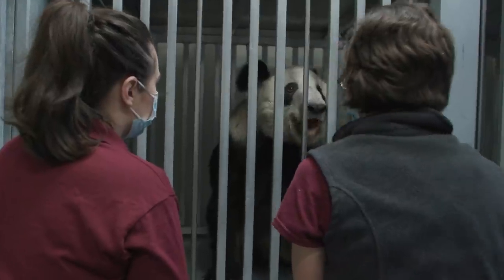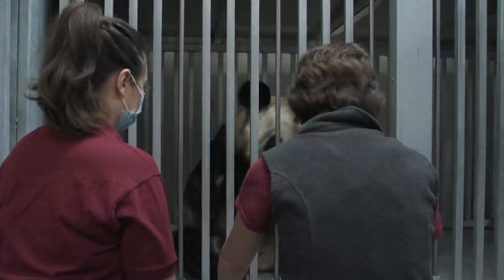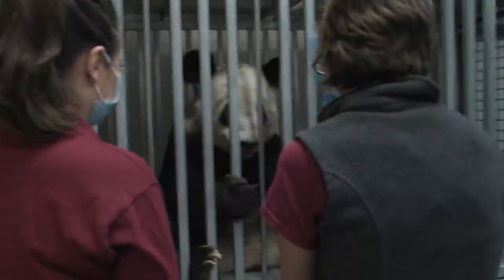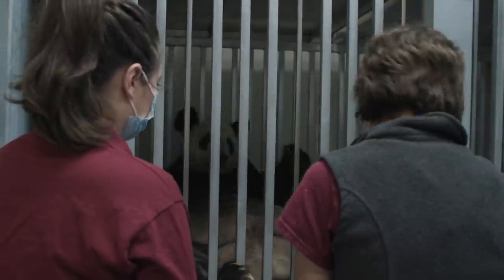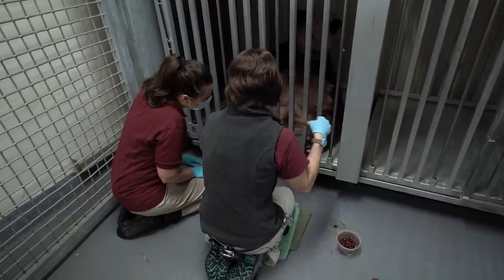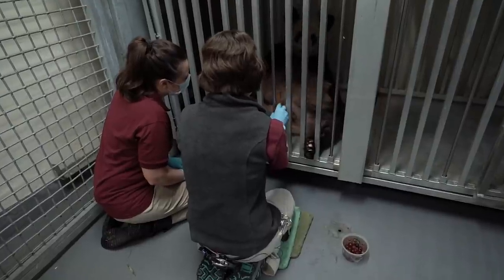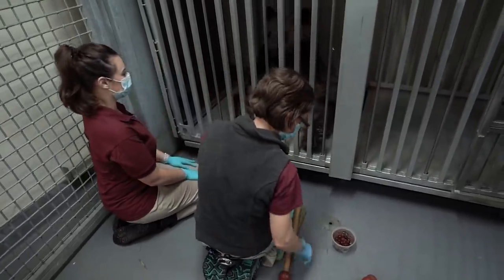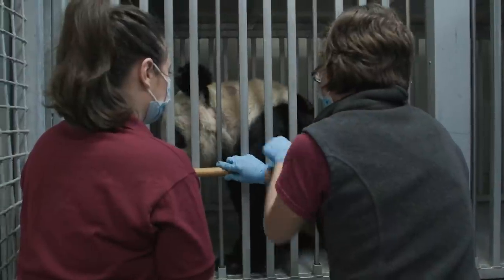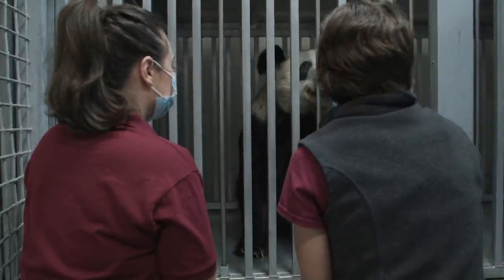Such a sweet face. Feet. Good. Lay back. So we're gonna just pull back and check. We're looking for redness or puffiness. Sorry, baby. And then we're gonna ultrasound. Good. Wow, that's incredible. Shoulder. Good. All right, so we'll go ahead and get her into the hallway.